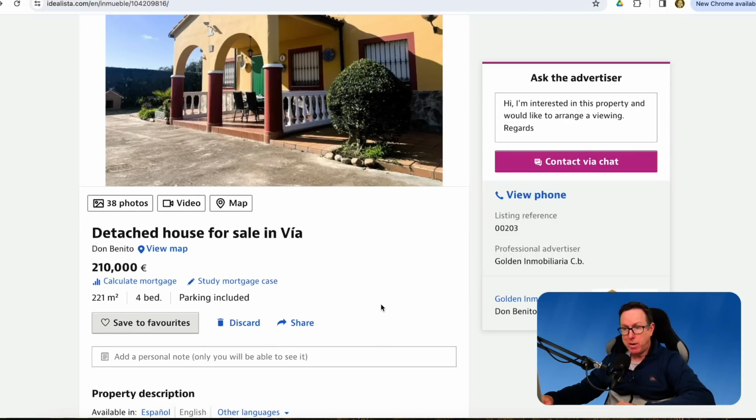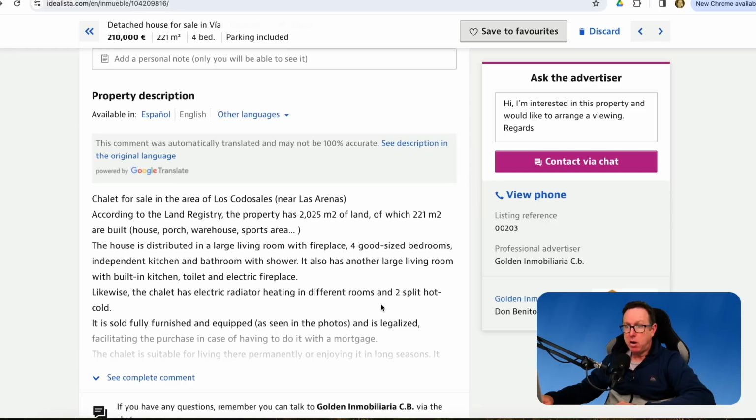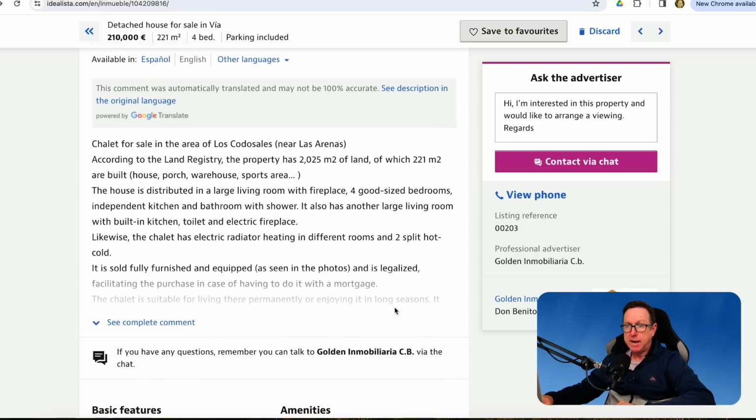Let's have a look. 210,000 euros, 221 square meters, chalet for sale in the area of Los Codosales. According to the land registry, the property has 2,025 square meters of land, decent, and a 221 square meter house, porch, warehouse, sports area, etc. And we can see the other things that it has here. The house is distributed in a large living room with a fireplace, 4 good-sized bedrooms, independent kitchen and bathroom with shower. It also has another large living room with built-in kitchen, toilet, and electric fireplace. Likewise, the chalet has electric radiator heating in different rooms and 2 split air conditioners, hot, cold.